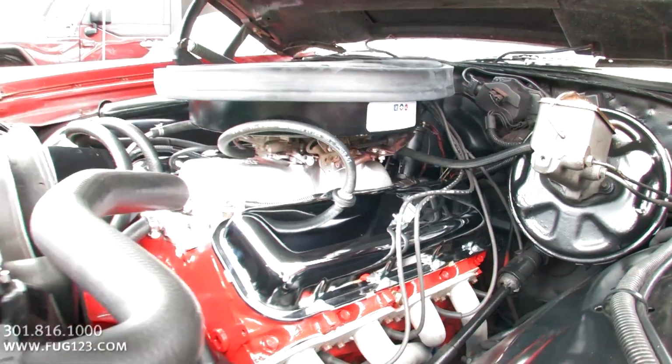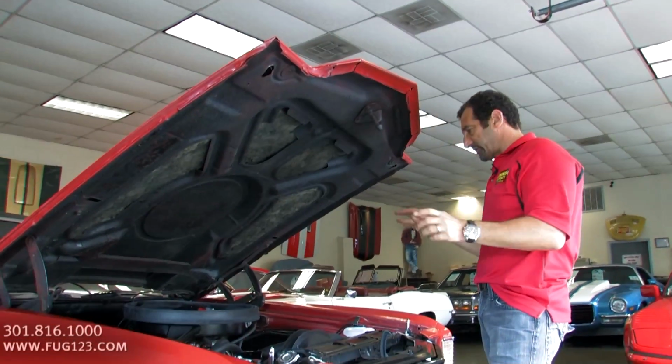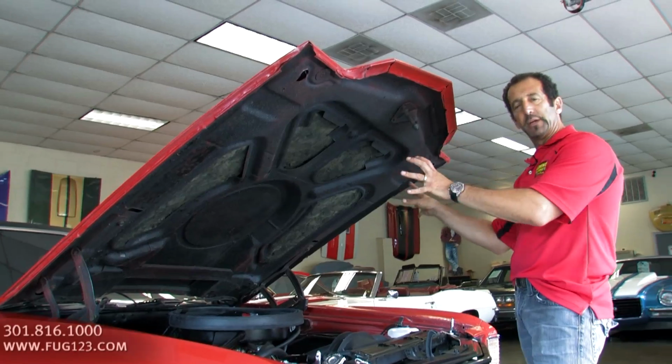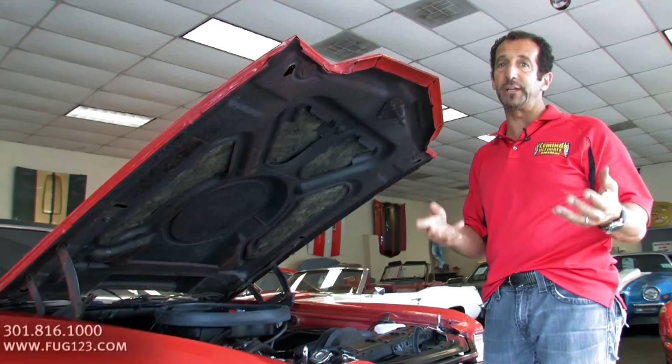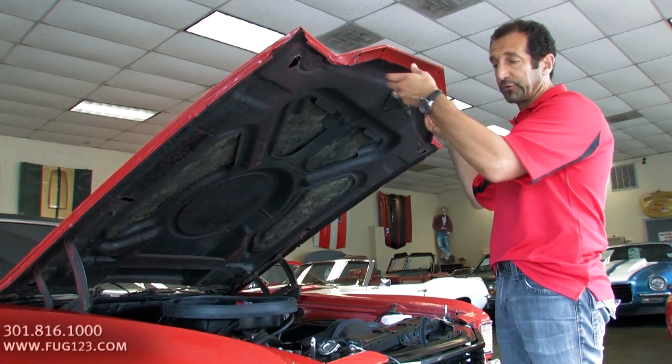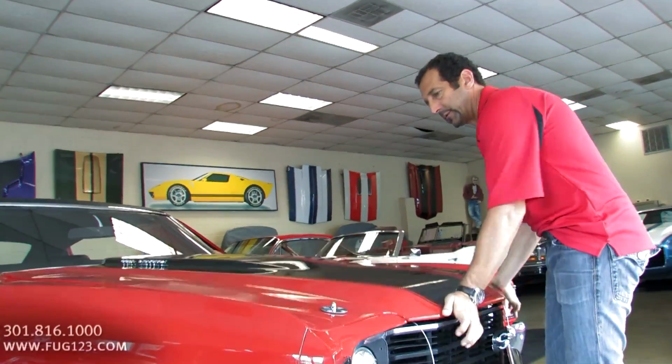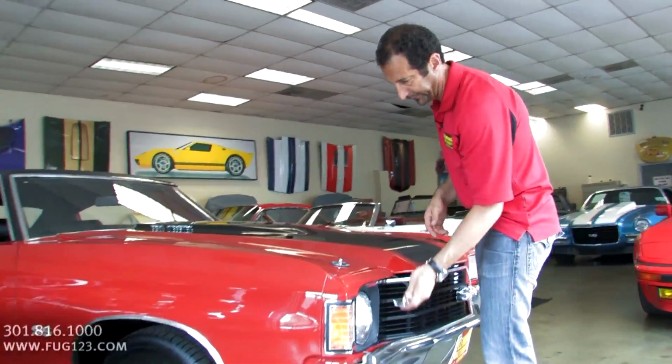You go, yeah, you know what? I'm really proud of this. And as we're finishing up the detailing here, we've got the correct paint for the underneath of the hood, and we have new insulation. It didn't get here in time. I wanted to do the video. That'll be done by the time you get the car. It'll look fabulous, and then when you go to a car show, you're going to be like, wow. I'm already like, wow, and I work here.